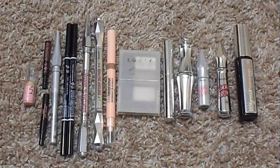So the brow wax retails for $9. The brow pencils, the Benefit full sizes are $24 each. The mini Benefit I gave a $10 value. Maybelline is $8. Anastasia Brow Wiz I gave a value of $5 for both of them combined. And then the NYX Micro Brow Pencils are $10 each, making that value $20. So for brow pencils, in total would be $91 value.